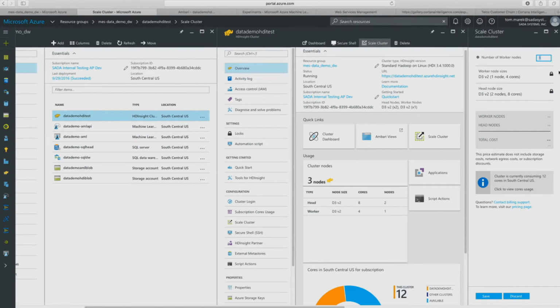Now I'm showing you the interface here, but all I have to do is literally put in a new number of nodes, save this, and within about, I think it's about 10 minutes or so, don't quote me on that time, but it will reset that cluster and essentially bring up more nodes for you to use underneath the hood. Now, you still connect to the same head node. Everything's the same in the sense of your code. Nothing changes there. But it does allow you to automatically scale up and down.